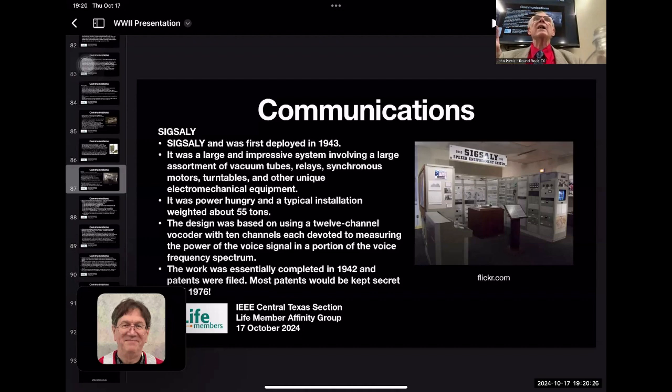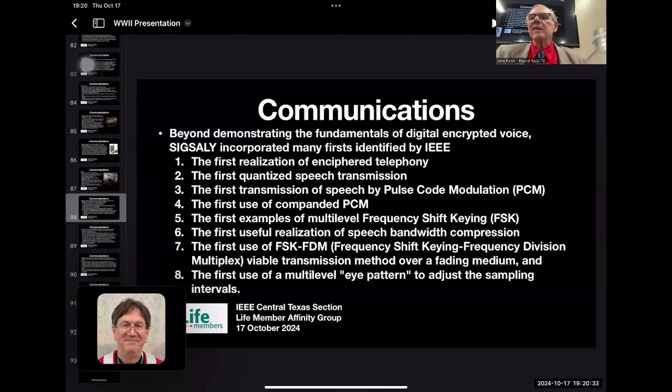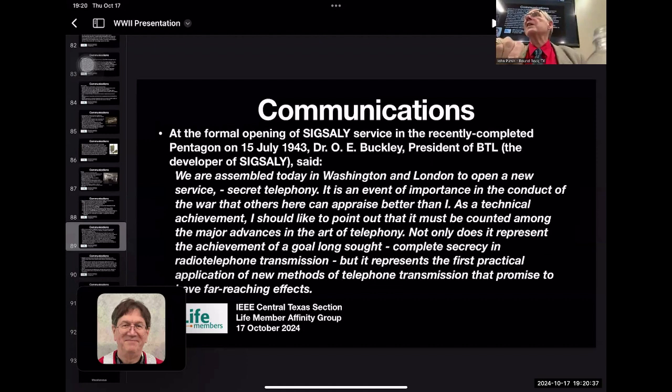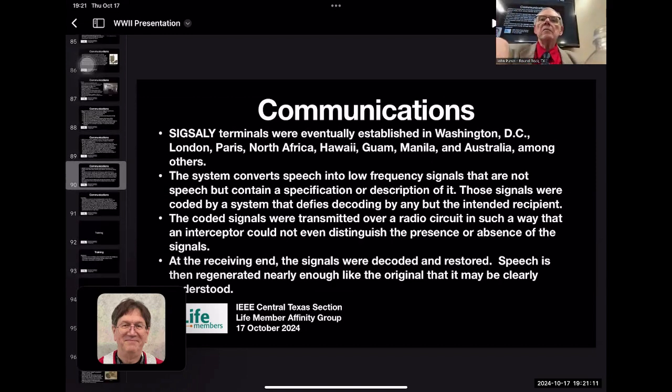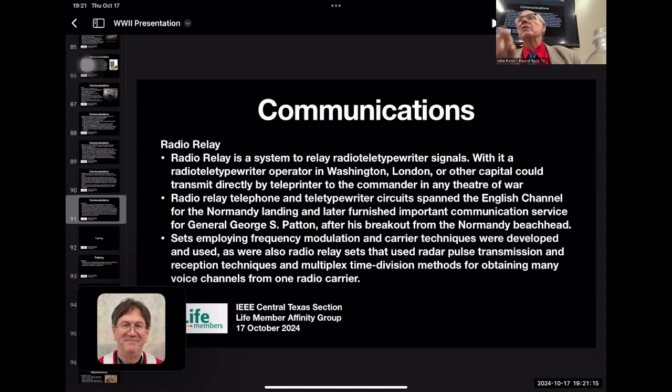The IEEE recognized it as being first in 8 different areas. I think I put them here. Yeah, all of those. Everybody can look at these slides later. They were used primarily between headquarters units in DC, London, Paris, North Africa, Hawaii, Guam, Manila, Australia, and other places. So this would allow telephone communications, very rapid transmission of data from the Pentagon to commanders in the field, and it would be encrypted and safe from listening. I had never heard of SIGSALY until I was doing this.